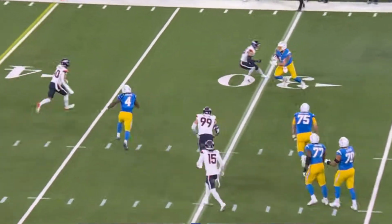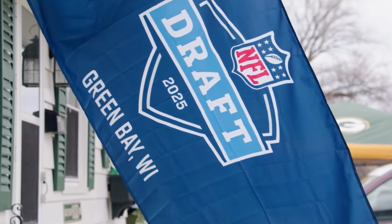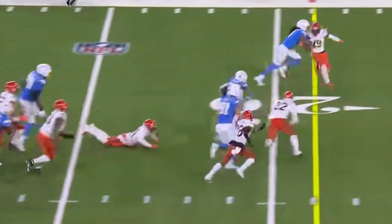So, in this video, I want to go position by position, talk about the key changes the Chargers made this offseason, what actually looks like a real improvement, and what still feels like a question mark heading into 2025. Because yes, there are upgrades here, but let's not act like this roster is perfect.